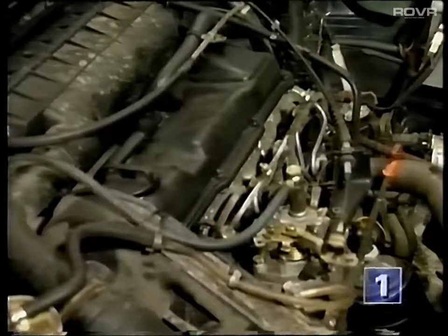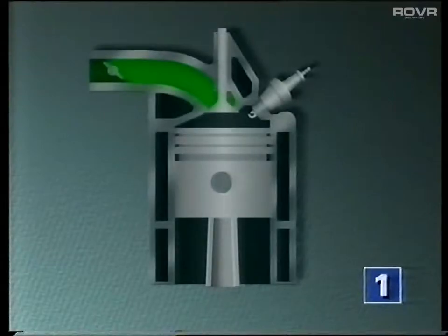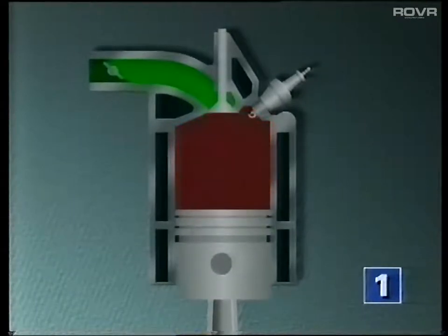But to start with, let's take a look at the basic differences between the diesel and the petrol engine and find out why the diesel is so efficient. As you know, in the petrol engine, a mixture of fuel and air is compressed by the piston, which is then ignited by the spark plug. This burning mixture expands and pushes the piston down on its power stroke.